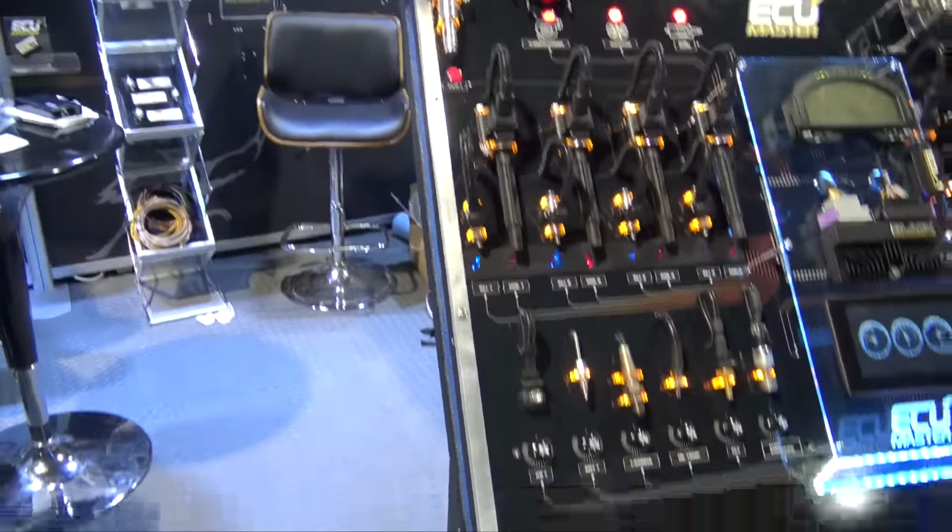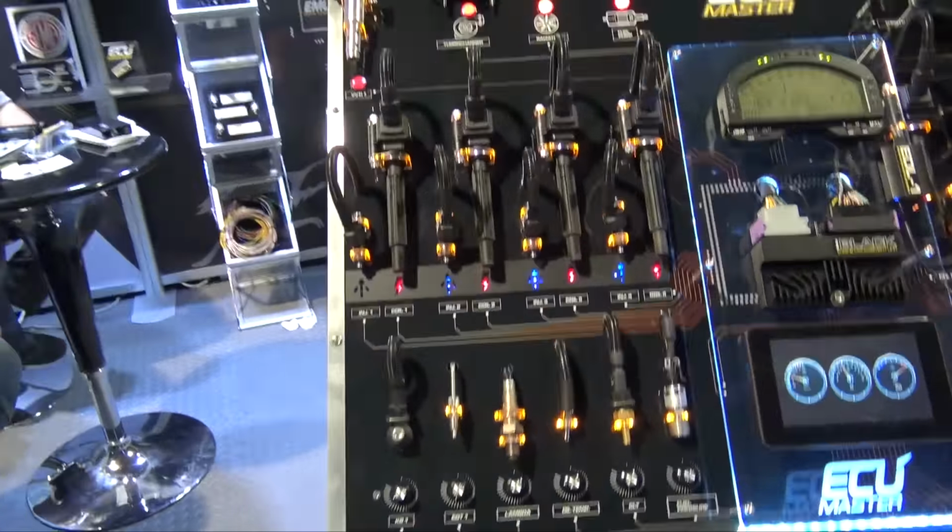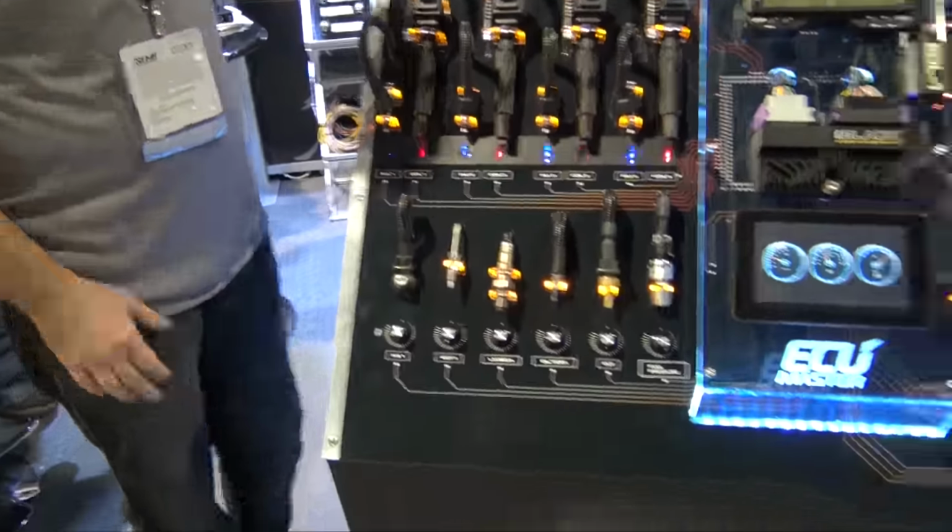That's pretty cool. And so you do have some plug-and-play solutions. Absolutely. Yeah, all our existing plug-and-play adapters are compatible with the EMU Black. Okay.